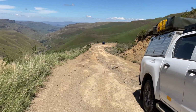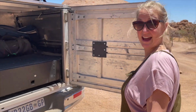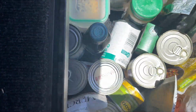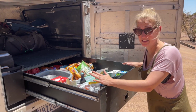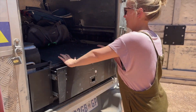So the next bit of the kitchen and storage space is the pantry. It lives here in the back. This big drawer slides right out and stores not only our food, but also the other kitchen stuff like pots and pans, bowls, and there is so much space in here. So we have been able to bring everything we could possibly wish for.